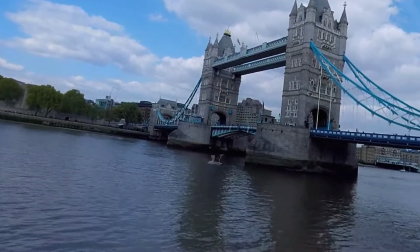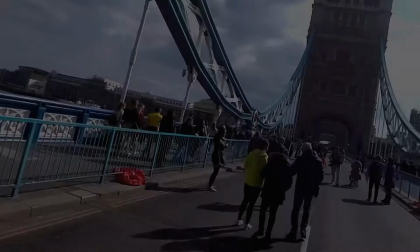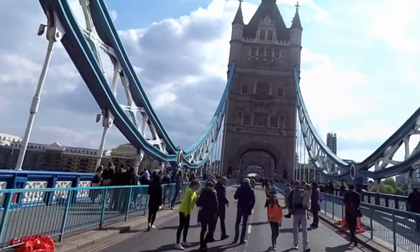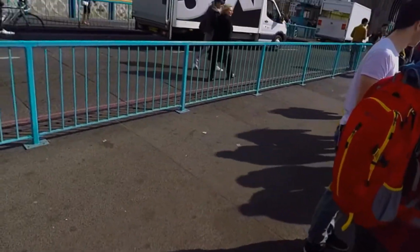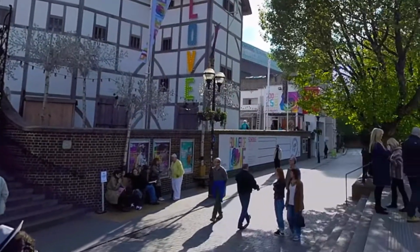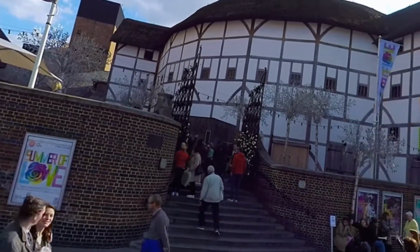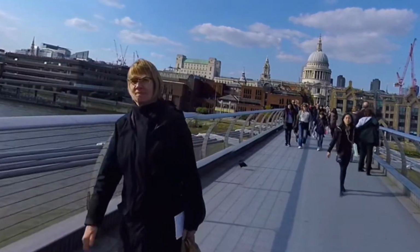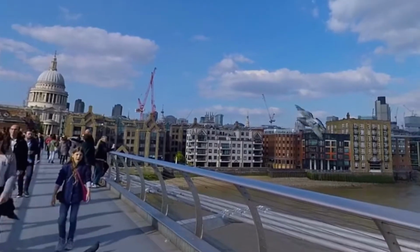Spanning the Thames River, I at first thought this was London Bridge, because it just looks so London-y. But it's actually the Tower Bridge, which has become a recognizable symbol of the city. A city that at one point in history was an empire that controlled 25% of the world, influencing Western culture, trade, arts. Like William Shakespeare, whose plays you can still see performed at the Globe Theatre. The Millennial Bridge is London's first new bridge in over 100 years. It's one of those symbols of the city's contrast of its old past and its modern future.